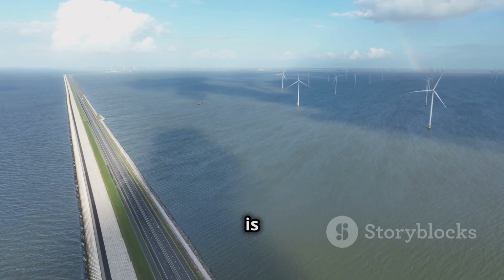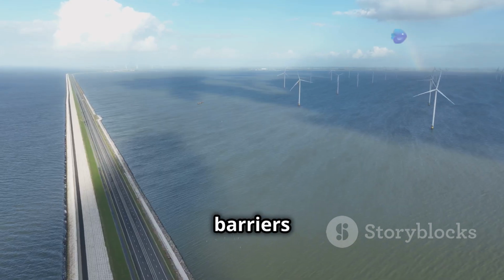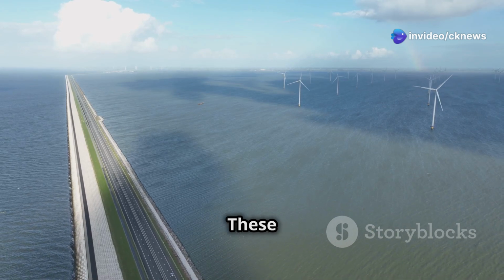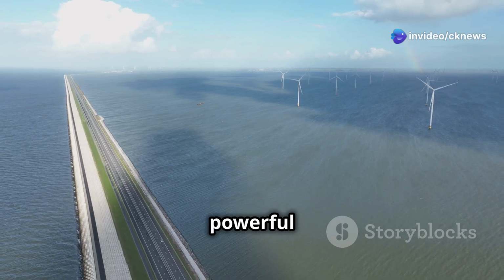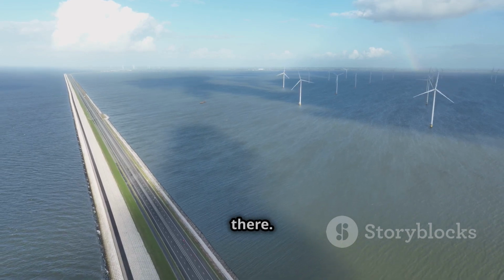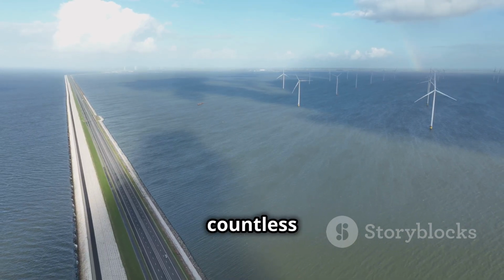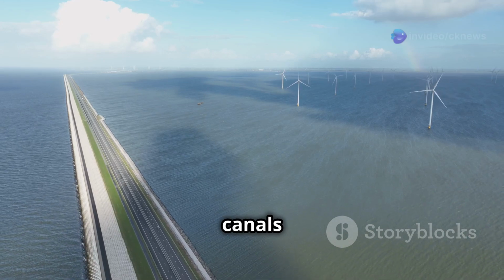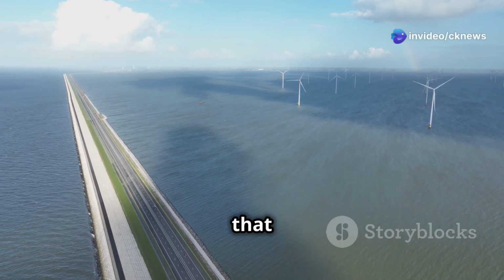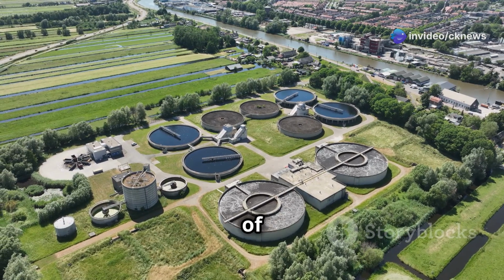The Dutch coastline is dotted with impressive sea defenses, including massive storm surge barriers and reinforced dunes. These structures are designed to withstand the powerful forces of the North Sea, protecting the land and the people who live there. In their daily lives, the Dutch interact with water in countless ways, from boating on the canals to enjoying the many lakes and rivers that dot the landscape. Their water management system is a marvel of engineering.